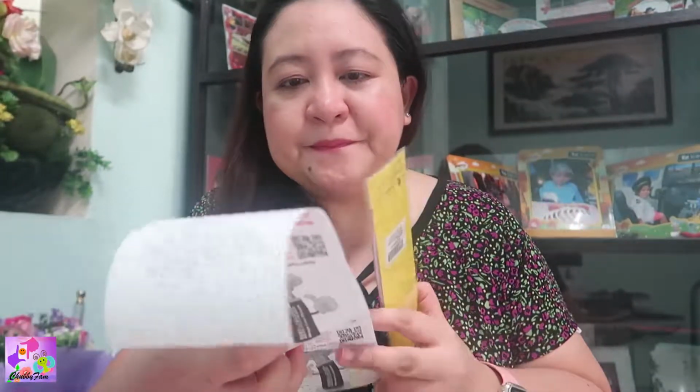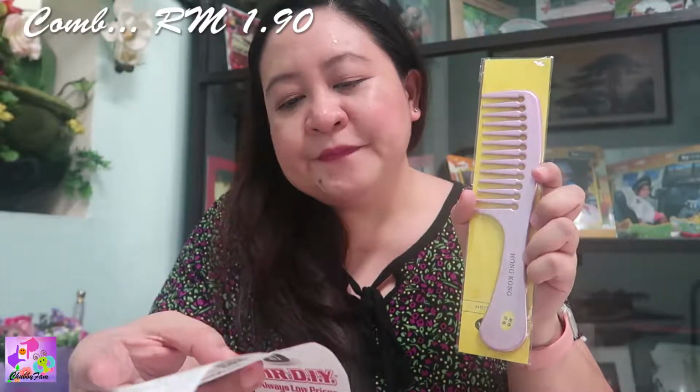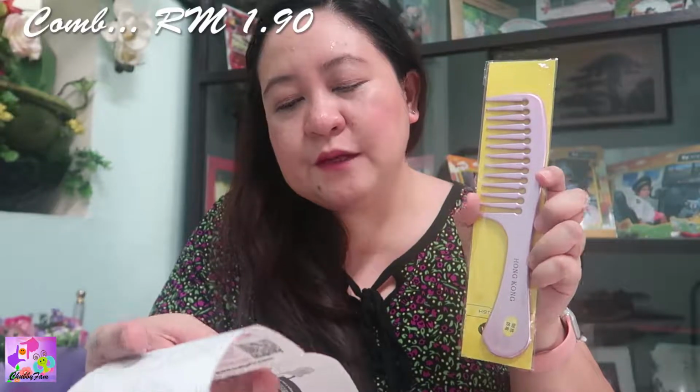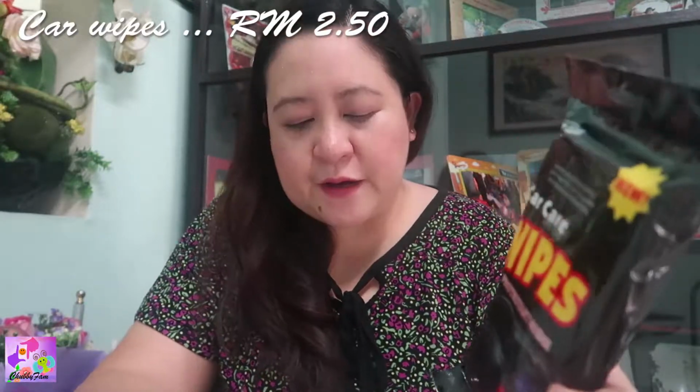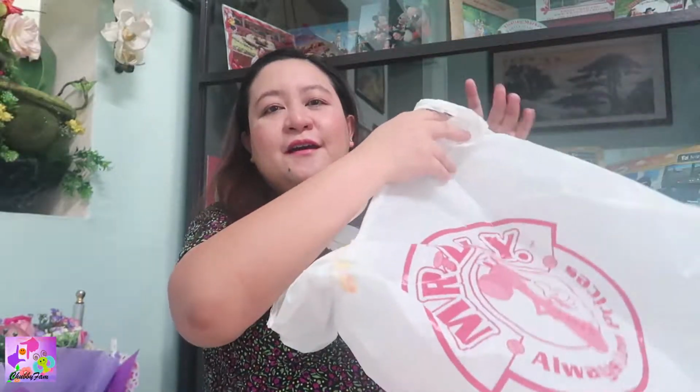Okay, I bought a comb. This is very cheap. Purple pa talaga. That's my red. So this comb is only 1.9. And then car wipes. Car care wipes, 2.50. Okay, so that's it for my DIY haul.